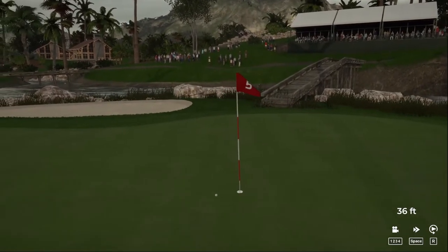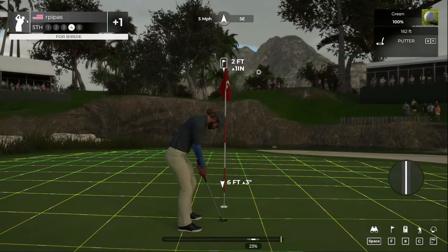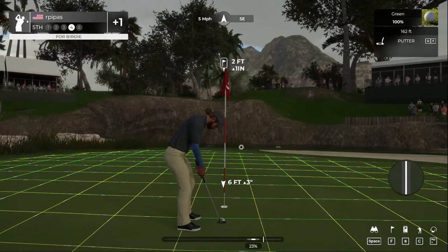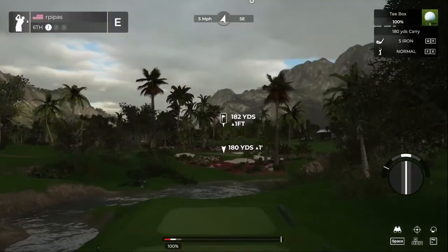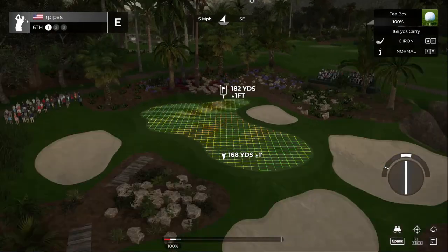Get there. Oh, that was so close. Could use a little bit more power, I think. Here we go. This one for birdie. All right, birdie, bringing it back to even par. Let's see what the next hole has for us. Have fun here on this par three.